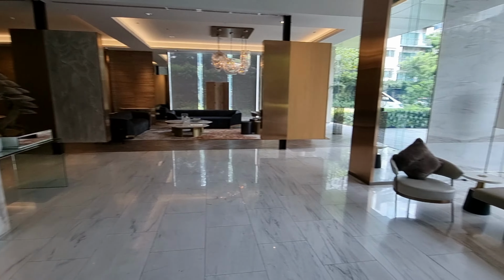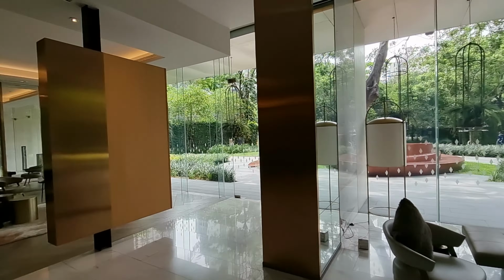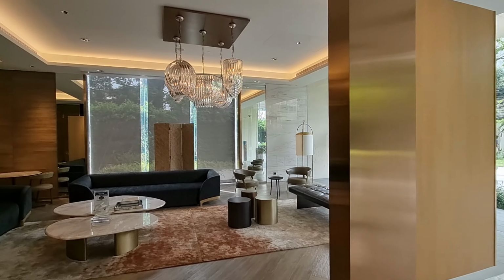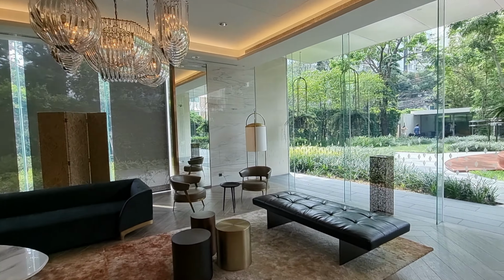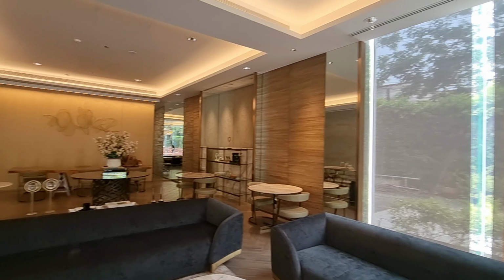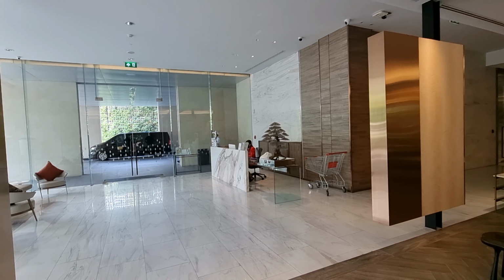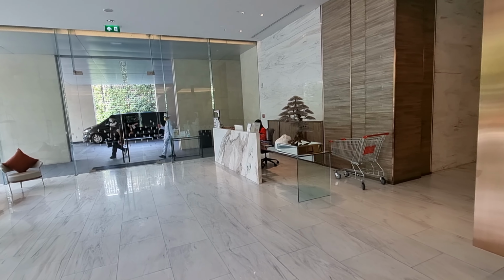So this is an ideal space if you want to read a book and just relax a little bit. Yeah, you have that with all the modern luxury apartment buildings. You have always a nice common area. So let me get the key and go to the room that I have to film today.